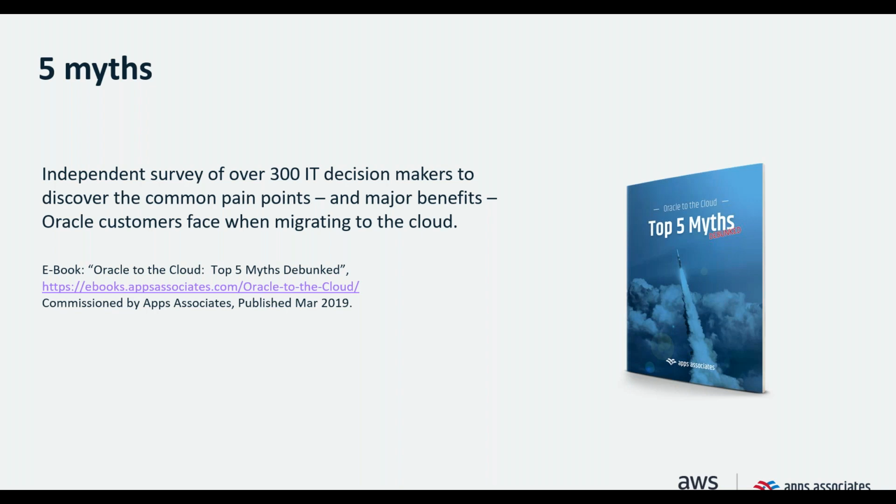Running complex enterprise application and database workloads on AWS is possible today. You can leverage Amazon Aurora to retire expensive commercial database support and maintenance costs. We invite you to review the ebook, Oracle to the Cloud, Top 5 Myths Debunked.